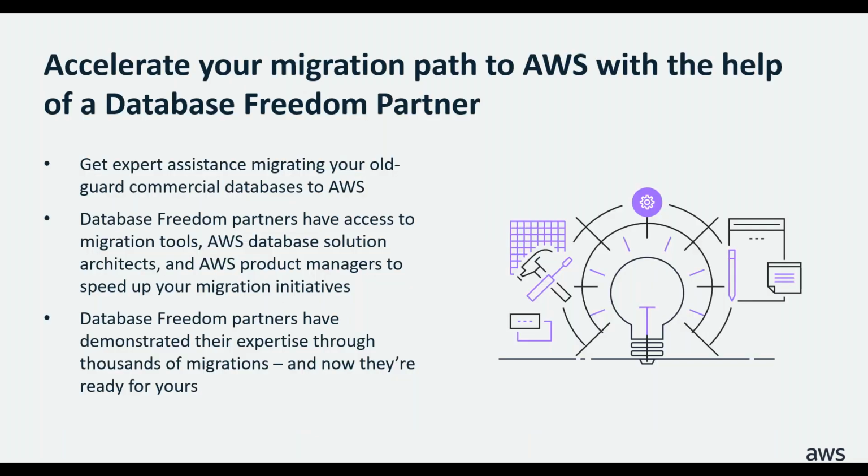Through working with these thousands of customers on their path away from commercial databases, we've consistently found that using our skilled APN partners can help accelerate the journey. Database Freedom partners have deep expertise in a variety of legacy database technologies, offer best practices for migration planning, migration tooling, including AWS Database Migration Service, and can guide customers through sticky business obstacles such as commercial database licensing. Many of these APN partners have been migrating customer databases between engines for years, even decades, and now they can help you take advantage of Amazon Aurora.